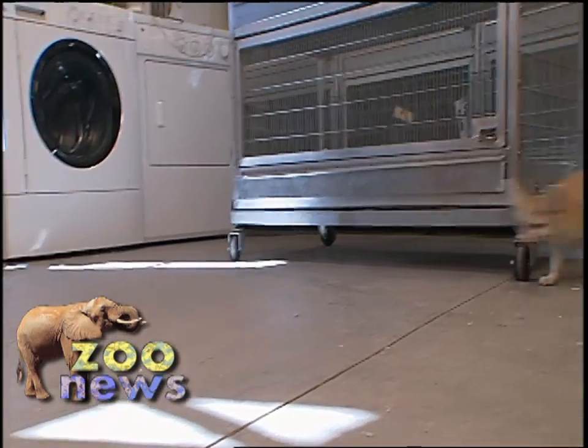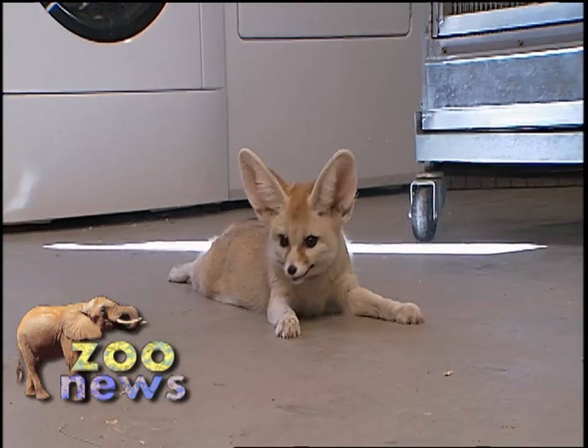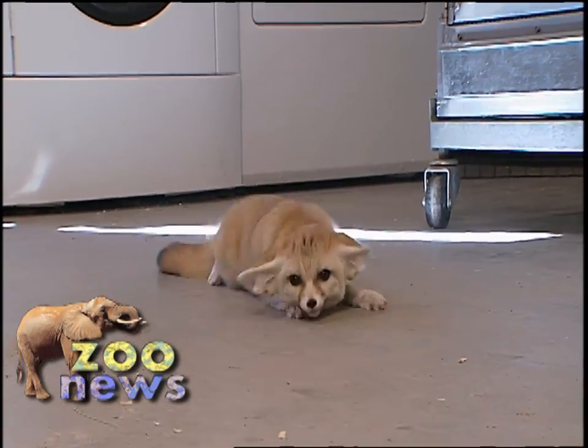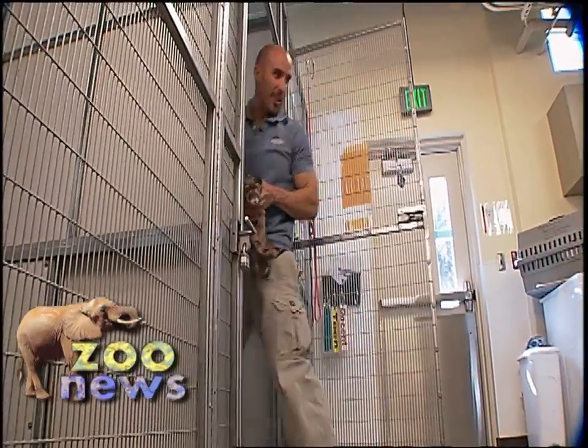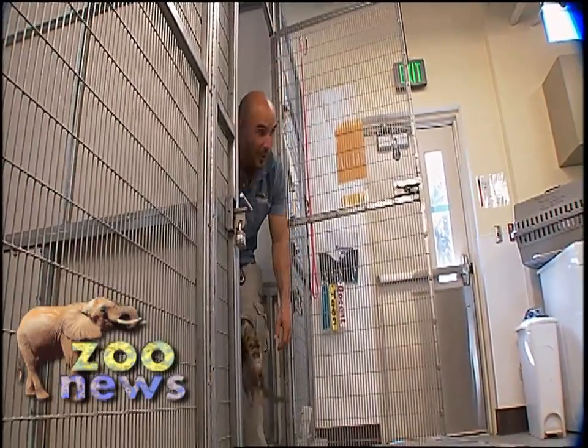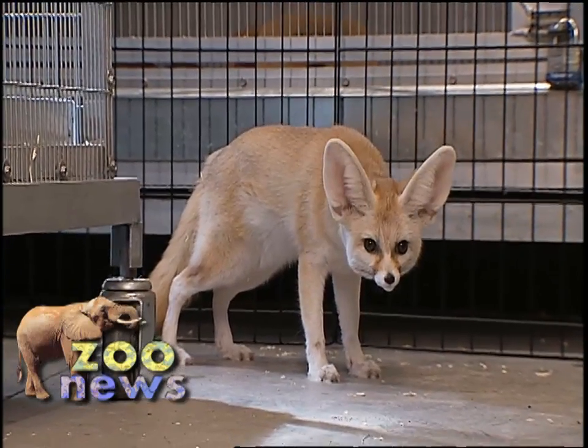Okay, so now we gotta get her back into a cage, which is also a trick. We can use a decoy called Bandit. Callie, come here. Callie, look. Get Bandit in here playing around, having fun. Go get him.